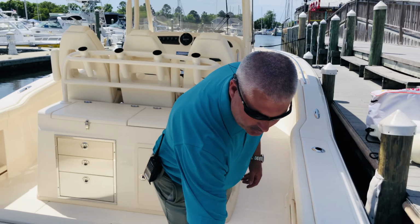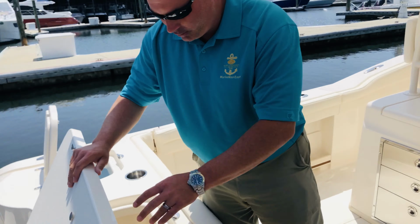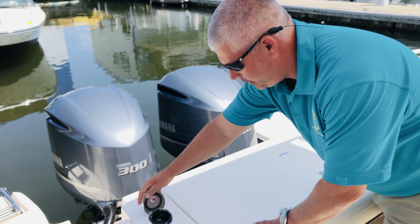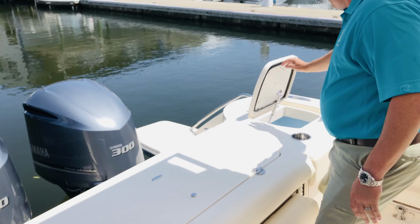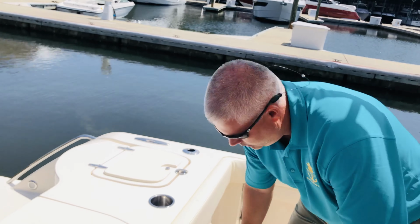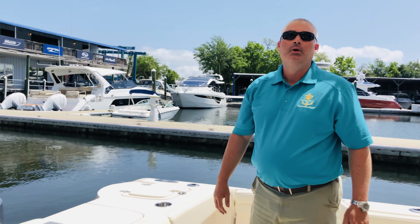So we enter the boat. Here in the back you'll see a very large fish box, freshwater sprayer, and live well on the transom. It does have a fold-down bench seat and a Sure Shade coming off the hardtop.